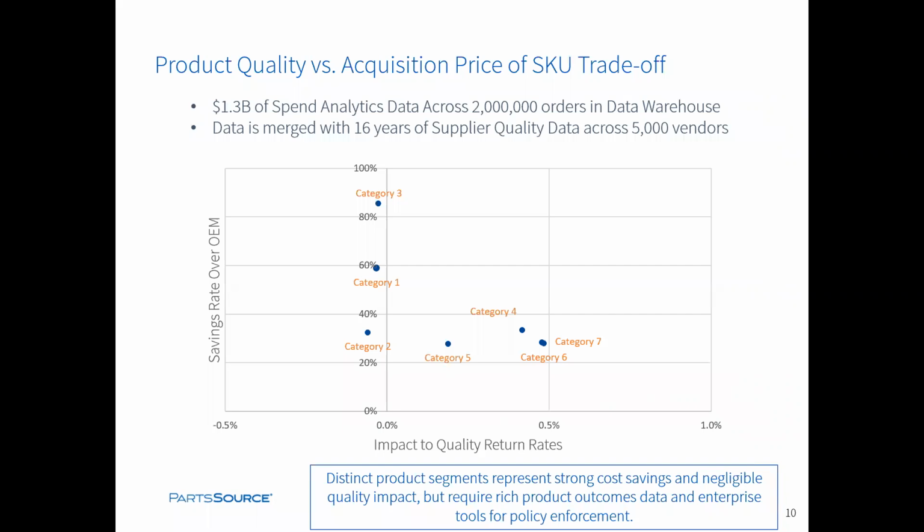So in this particular case, we looked at on the y-axis, the vertical axis, savings rate over the OEM. And you can see those levels there are quite significant, 40%, 60%, 80% savings over the OEM. On the right-hand side, the lower axis going left to right, we looked at impact to quality return rates. And so on a relative basis, compared to the OEM original, how much incremental return rate was there? Or in some cases, if you're left of 0% or negative, how much better did the product perform actually than the OEM product? And as you can see there, there are distinct product segments.